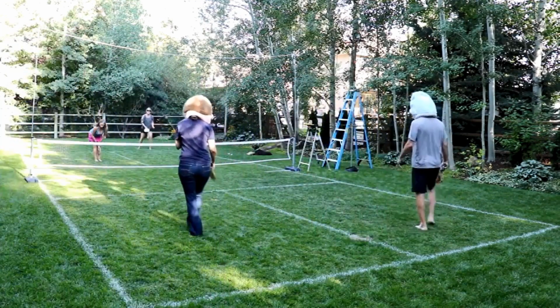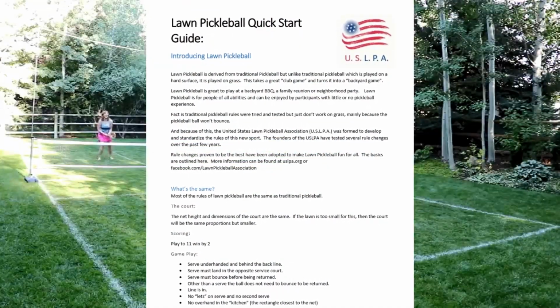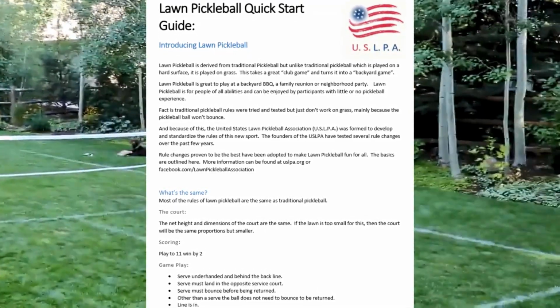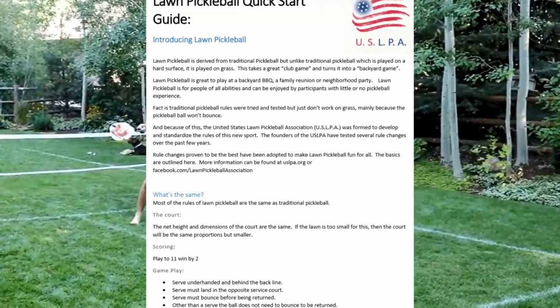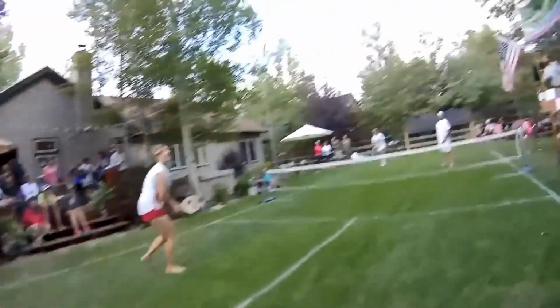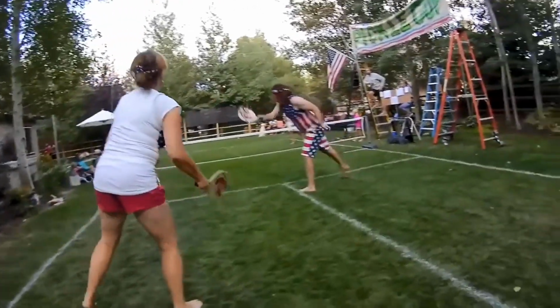Now, the vast majority of lawn pickleball rules are the same as its hard court counterpart: court dimensions, net height, the non-volley zone, and so on. It's the differences and little tweaks to the game, though, that are really worth going over. Right off the bat, lawn pickleball has tested out a change that may well be coming to the main game soon: rally scoring. One new rule I want to go over today is called speed scoring.